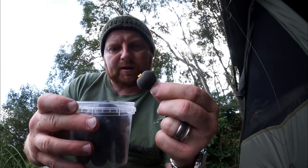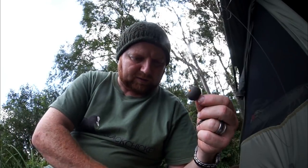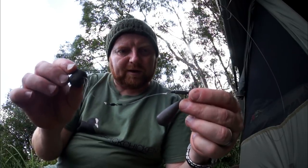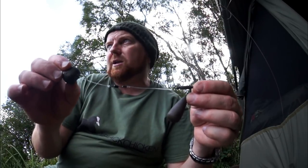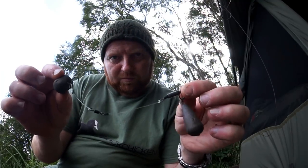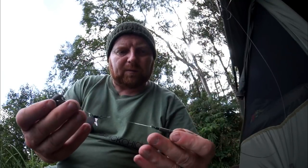So what we've got there is some quality baits pellets. Yep, and it's going to be fishing over halibut pellet, fishing that in the margin. That's what it's going to be fishing with. So hopefully he'll catch a fish for a photograph. He's currently got fish in his swim, and we'll just see whether a basic simple rig like that will do him.